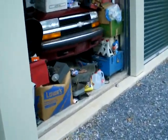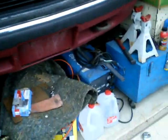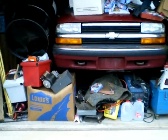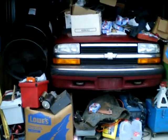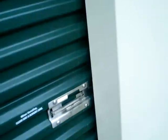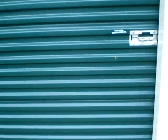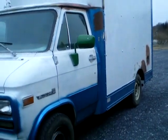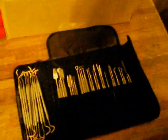So that's that. So now, this garage, as you can see, it's pretty packed, but there's nothing really I can do about it. It's in default. It's going to be double locked for another 30 days, or close to it, within the next couple days. So nothing I can do about it. Onward, ever onward.